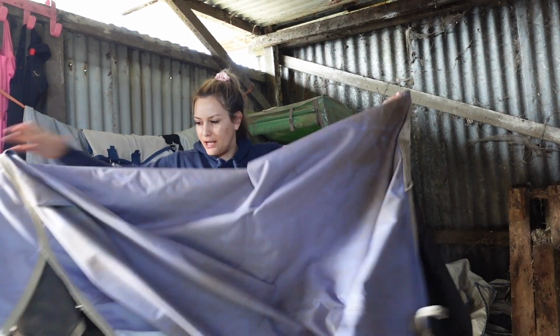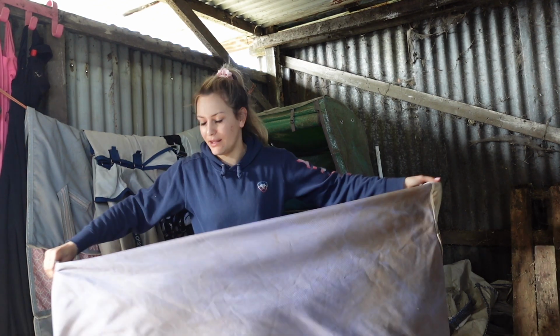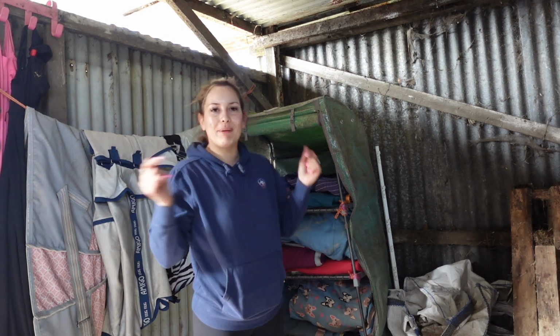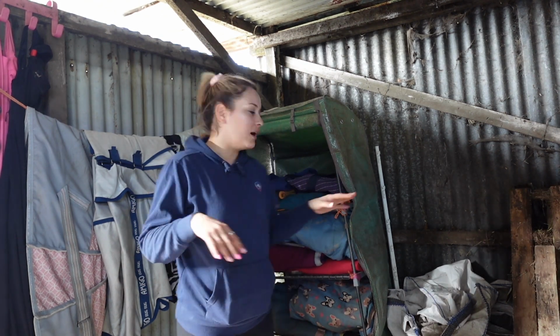Right, this is the other rain sheet. This one was gifted. It's from Derby House. It's their rain sheet, the Elite. Sorry, I hate that it sounds braggy, but I'm just trying to be transparent with you that I get paid in rugs when I do photo shoots with Derby House, which is why I have such a collection of rugs.